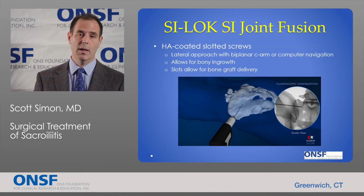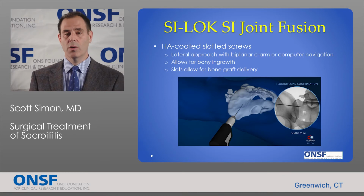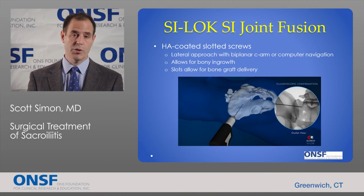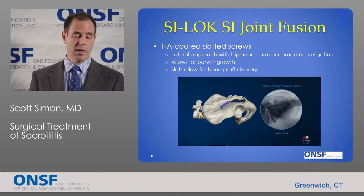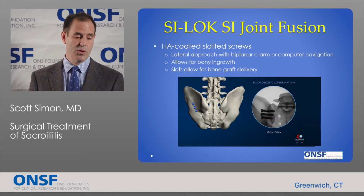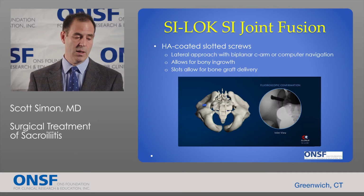And here, I like the Silex system. It's what I use the most. This is by Globus Medical, where we use HA-coated slotted screws filled with bone graft placed across the joint through a lateral approach under biplanar fluoroscopy. And you can see that we get good fixation across the SI joint, and it allows for a good bony integration into the screw as well as bony fusion across the screw through the SI joint.